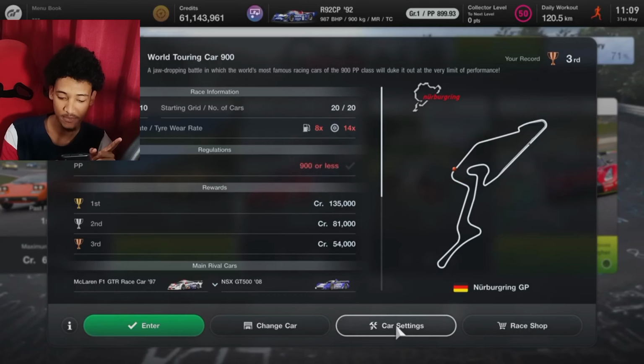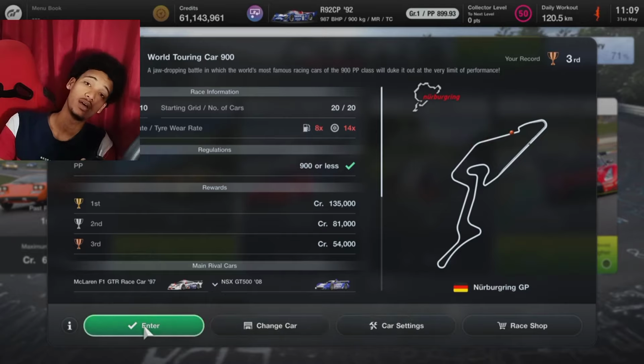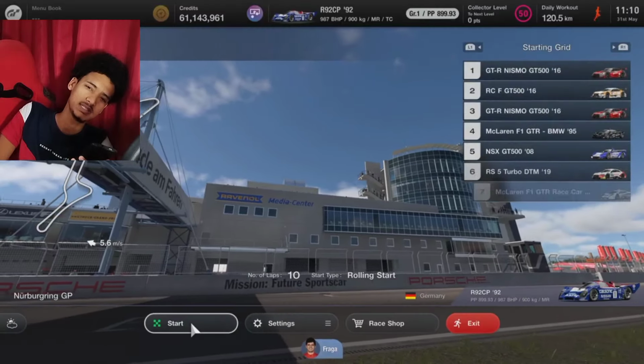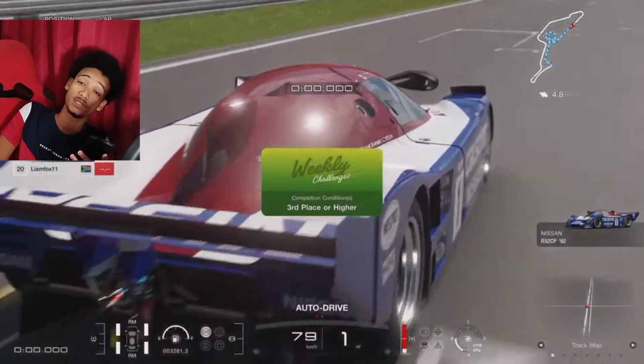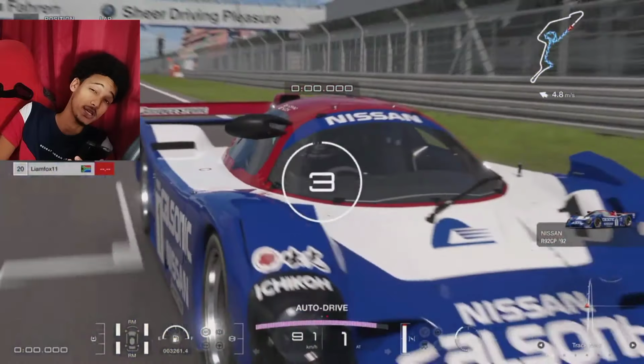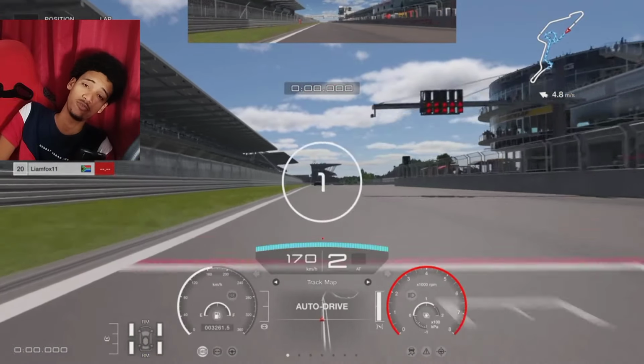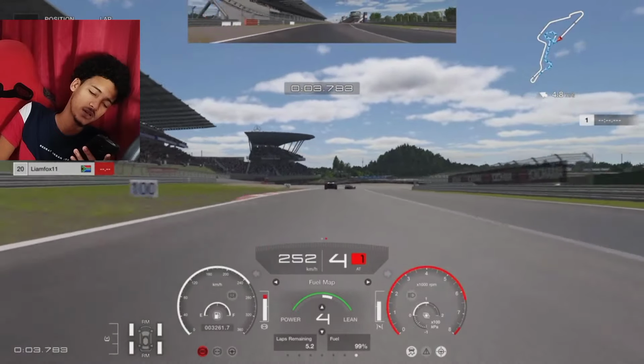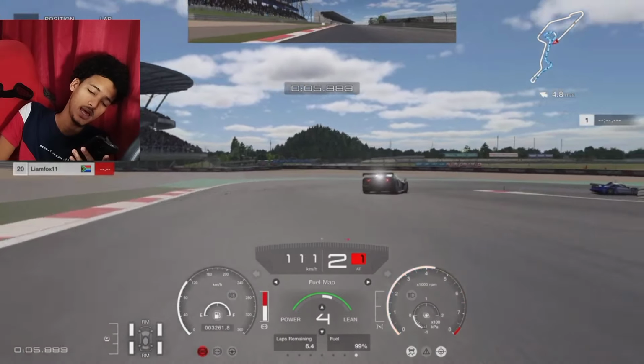And then lastly, we are actually staying at the Nürburgring because we are going to be jumping into a WTC 900, ladies and gentlemen. One of the more difficult events, I must admit myself. So the vehicle of choice, I jumped into the Nissan R92 CP with the 900 performance points tuned in it, and I'll tell you, this vehicle did exceptionally well.